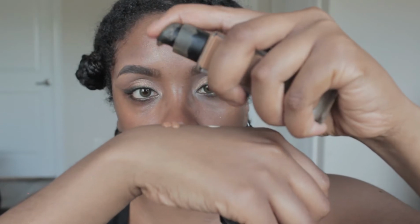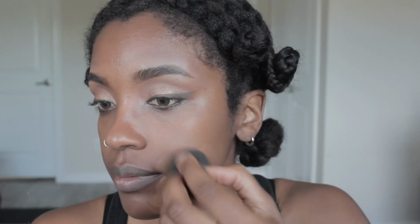Then next, I'm going into the Nars Natural Radiant Longwear Foundation, but I also mix it with a little bit of the Nars Soft Matte Foundation because, again, it's a little bit of a hotter day.